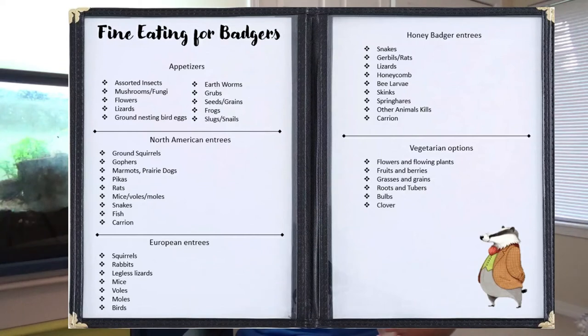But some of the animals that they will eat, I'll throw up a picture on the screen to give you guys a general list of that. But the animals that they will eat are small mammals, rodents, snakes, small reptiles, amphibians, insects, and their larvae. And then occasionally will also eat grasses, fruits, and other plants. This diet, however, will vary from animal to animal and area to area, but it mostly just depends on what is available to them at the time.